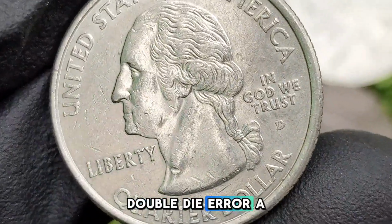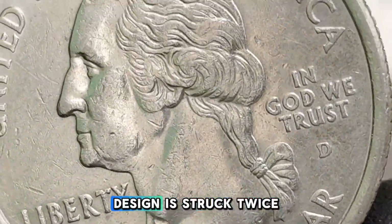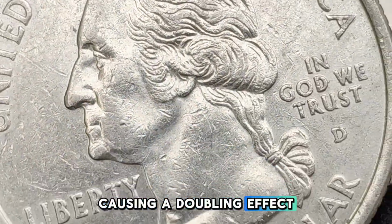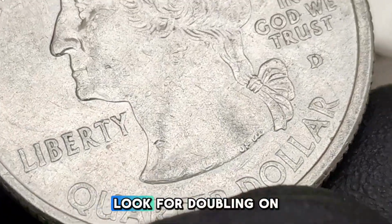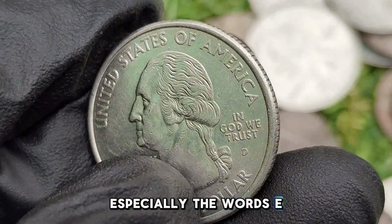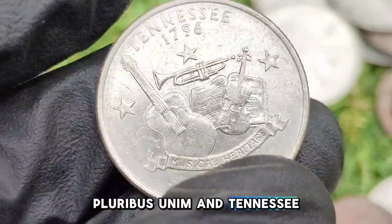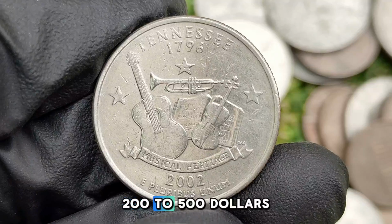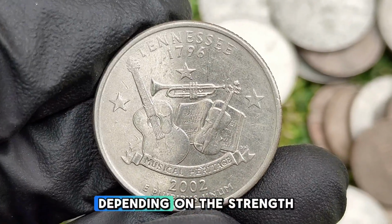Double die error. A double die error results when the design is struck twice in a slightly different position, causing a doubling effect. For the Tennessee quarter, look for doubling on the text or on parts of the design, especially the words "E Pluribus Unum" and "Tennessee." Value: a strong double die error can be worth around $200 to $500 or more, depending on the strength and location of the doubling.